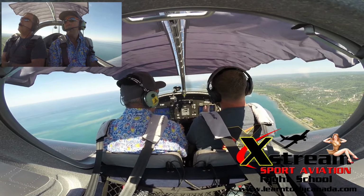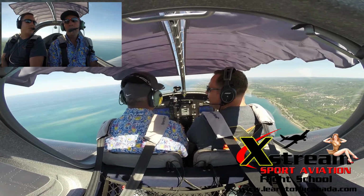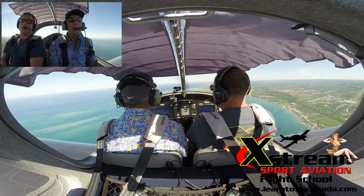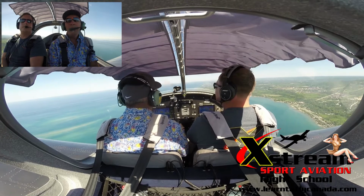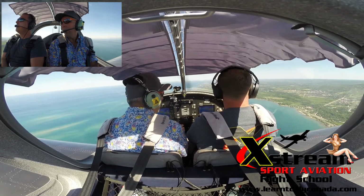So whenever we get closer to Collingwood Airport, we'll make a right and go above Stayner so you can look for your house. It's always cool to look down. Yeah, okay. Oh, this is really neat to see all the shoreline here and the ski runs from up here.